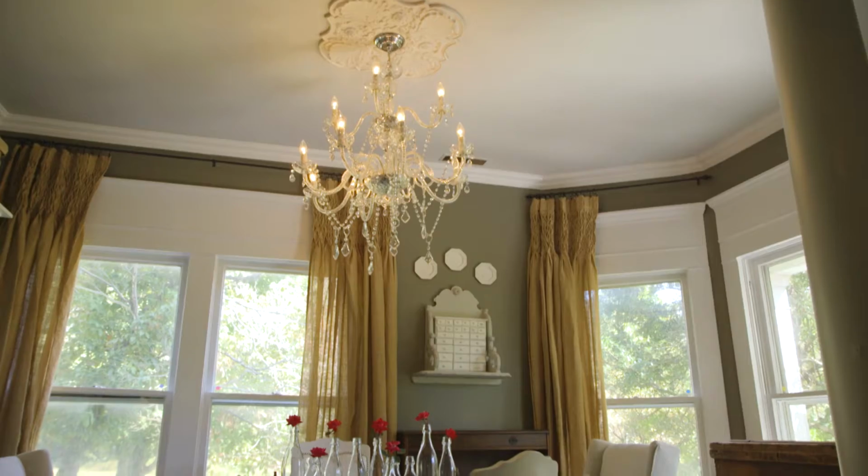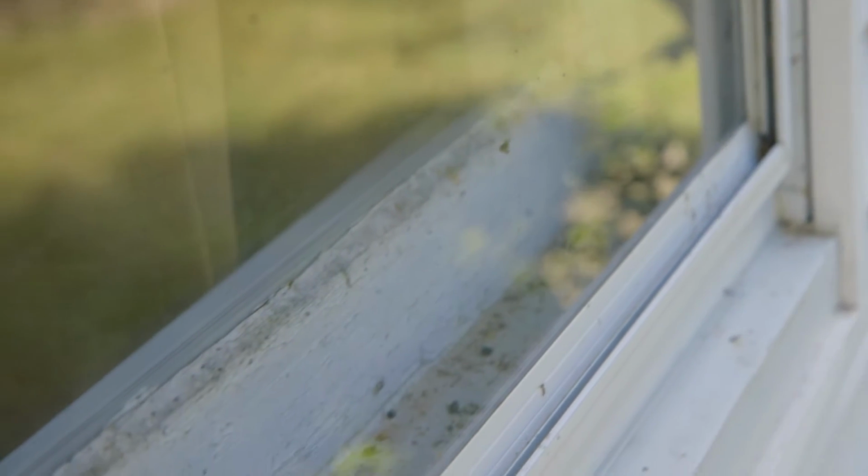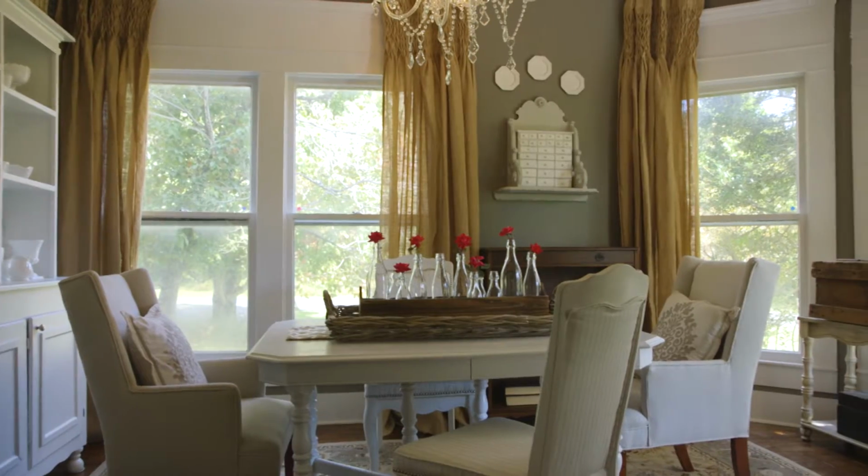It's a 100-year-old home. It's a home I fell in love with, and it has so many amazing features, but the one thing it does not have is straight windows. It has windows that are cracked and broken and worn out. Not a window in this house was open. It was pitiful. I contacted Window World.